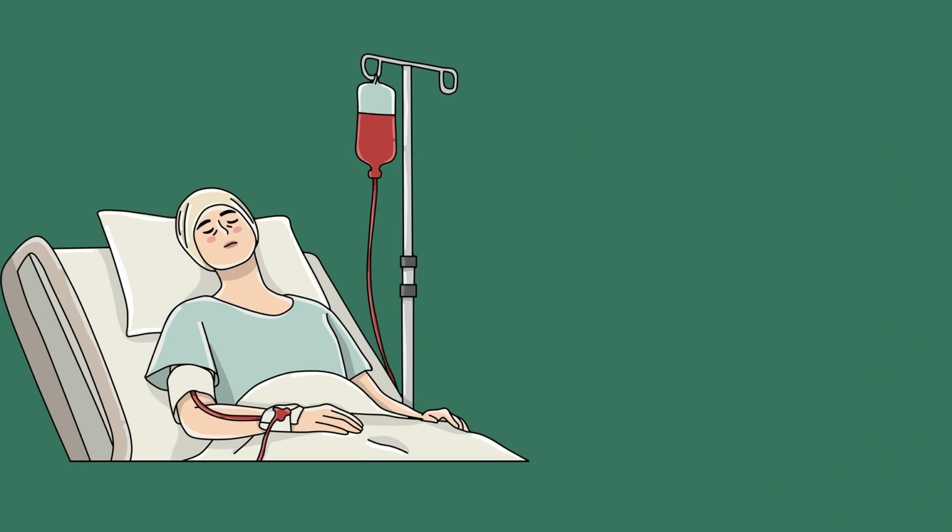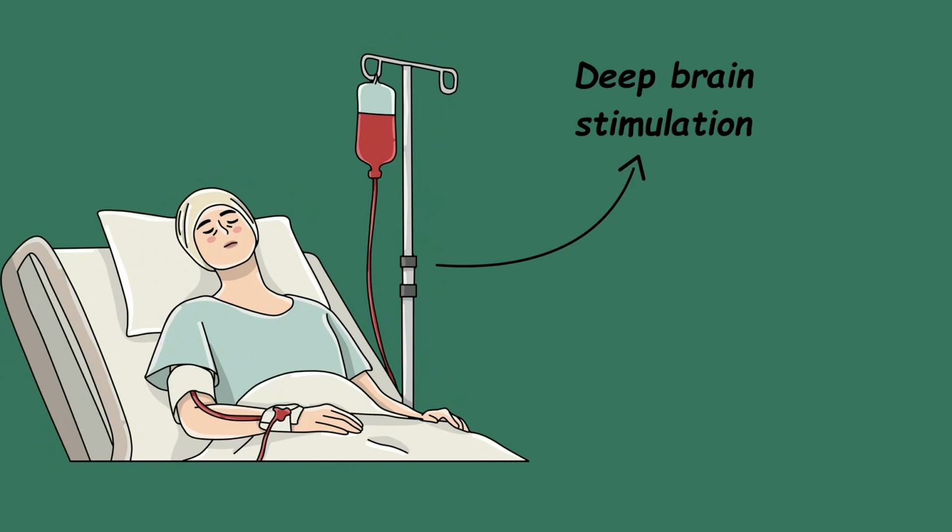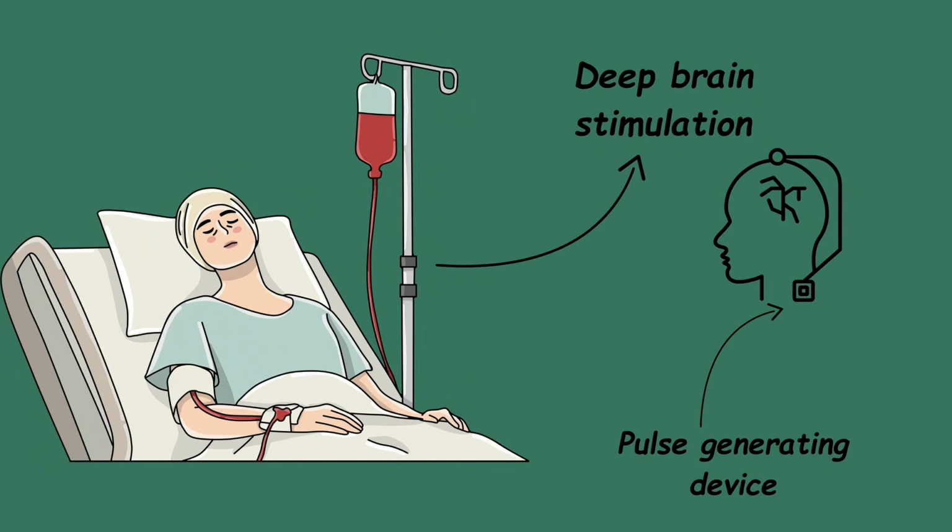In patients who no longer respond to medication, deep brain stimulation could be an option, where a pulse-generating device, like a heart pacemaker, is placed under the skin, near the clavicle, with electrodes connected to the basal ganglia, to improve function.